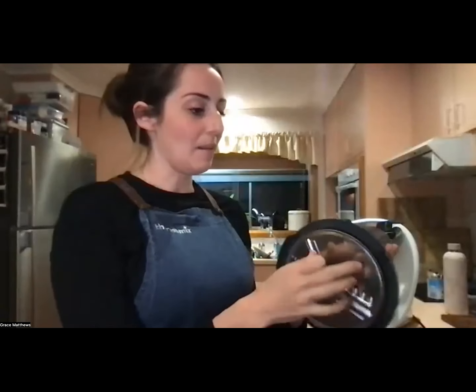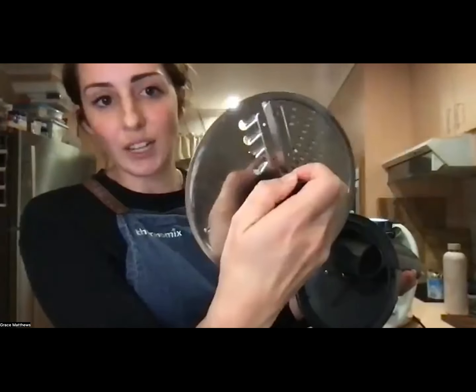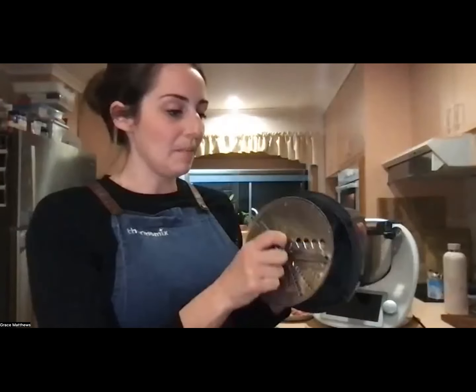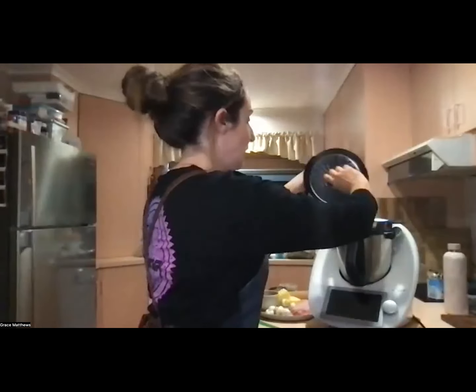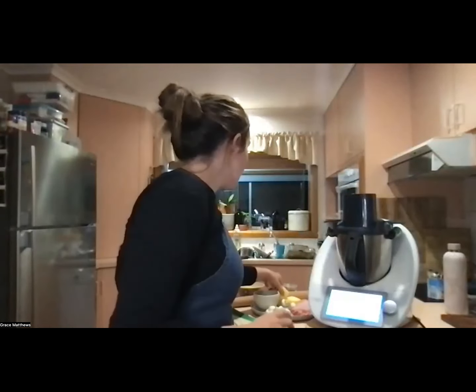This is the blades. On one side, you've got your grating mechanism, and on the other side, you've got the slicing mechanism. So we're going to be using the grating one first for our cheese. I'm going to put that facing up so that when I pop things down the chute, it obviously grates it. That just clips in like that. And I need to turn my Thermomix on again.